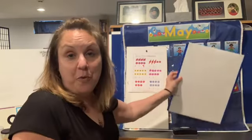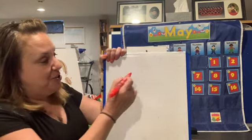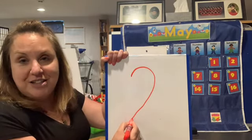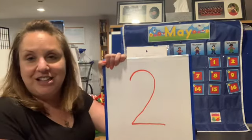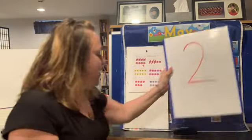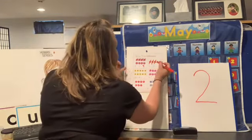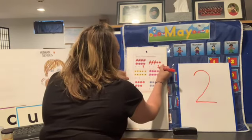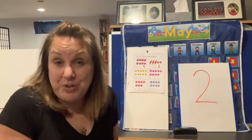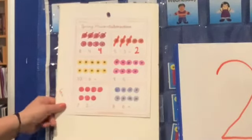Watch Miss Dawn write that number 2. She kind of starts like she's going to make a circle. But she goes down on the angle and when she gets to the bottom, she slides across. It's like half a heart with a line at the bottom. 5 minus 3 equals 2. Let's write that in the box. Guys, you're doing subtraction.